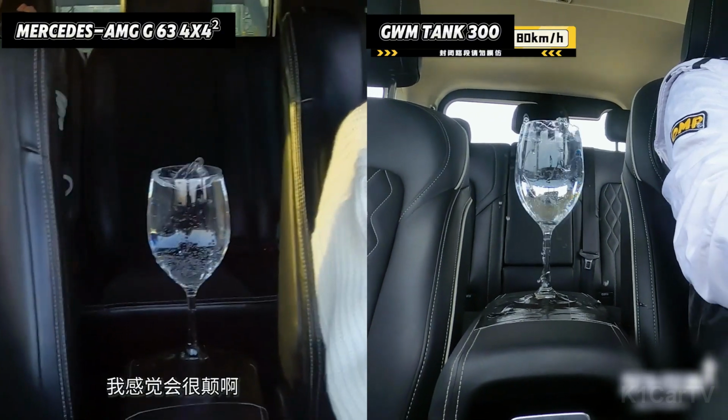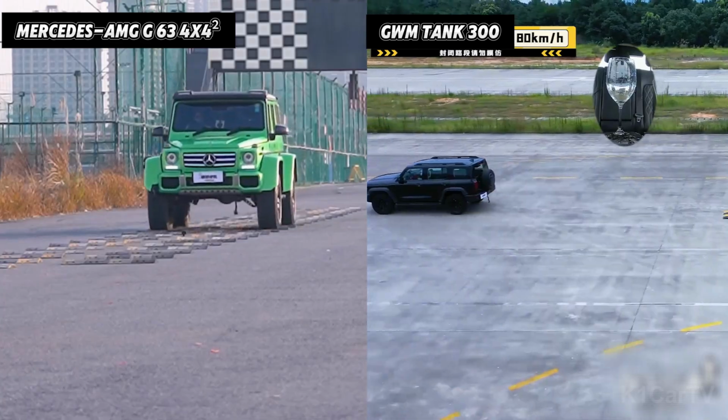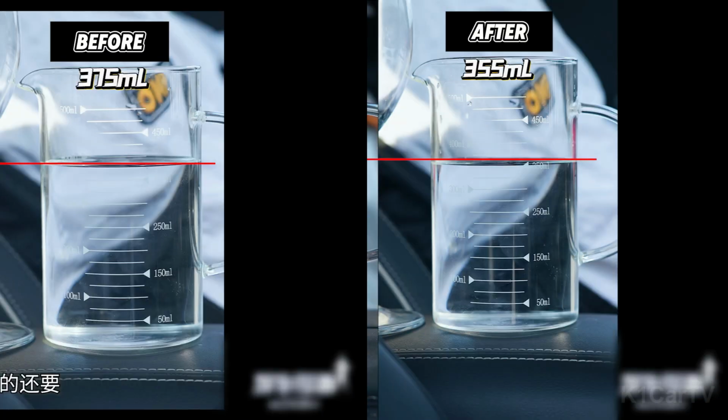This parallel performance culminates in a disappointing result, signaling a comprehensive failure in the test for both vehicles.